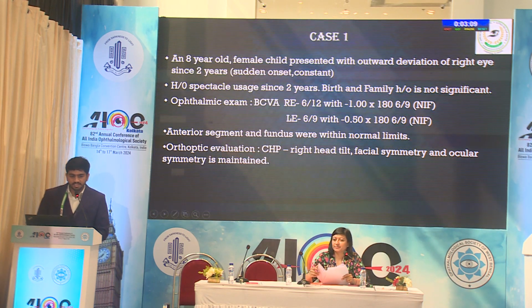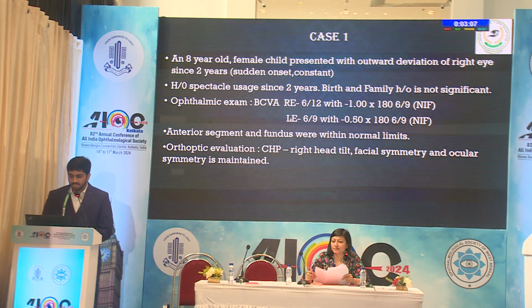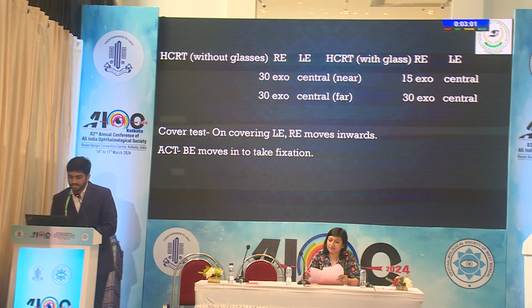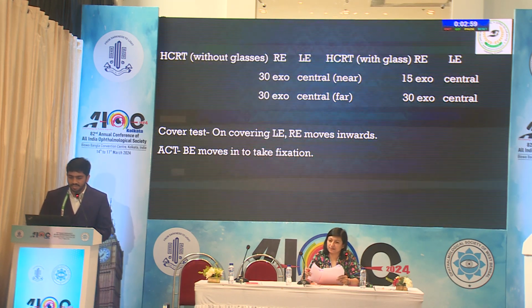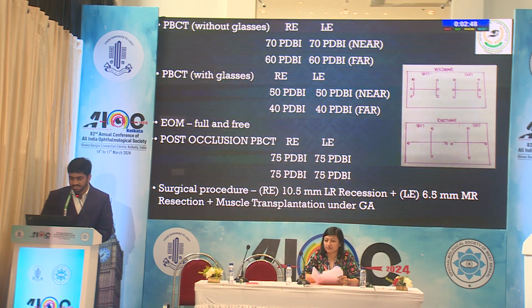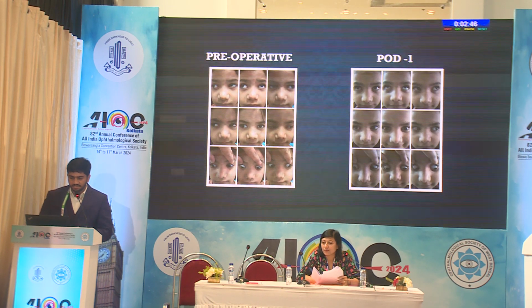My first case, an 8-year-old female child, presented with outward deviation in the right eye, best corrected visual acuity 6/9 in both eyes, and some compensatory head posture was present. HCRT was 30 exo in the right eye and PBCT was 75 prism diopters in both eyes. Surgical procedure was undertaken in the right eye: 10.5 mm LR recession and 6.5 mm MR resection, and muscle transplantation was performed. Here are the pre-operative photos, and on post-op day 1 orthotropia was achieved.